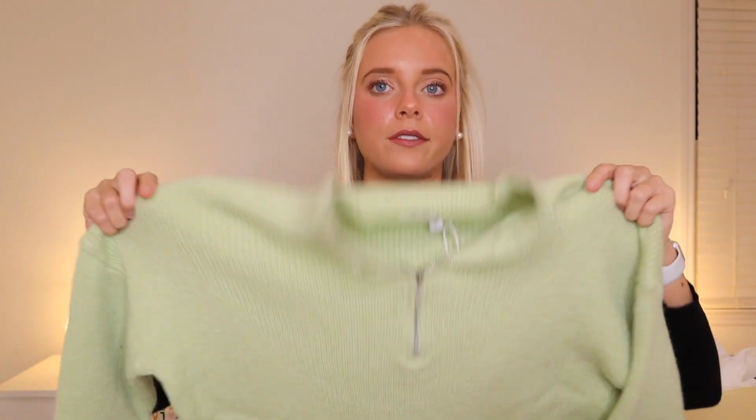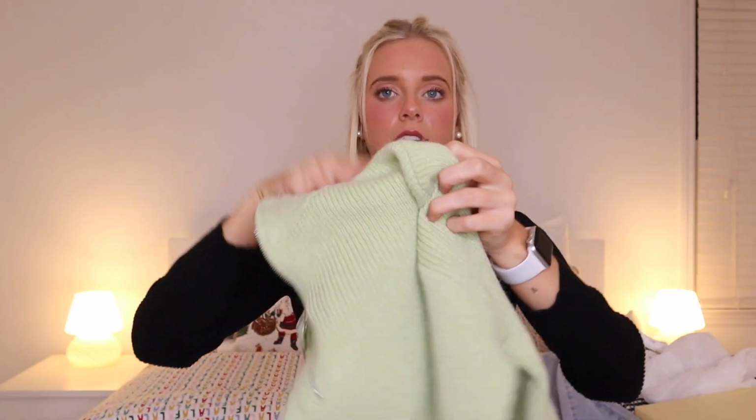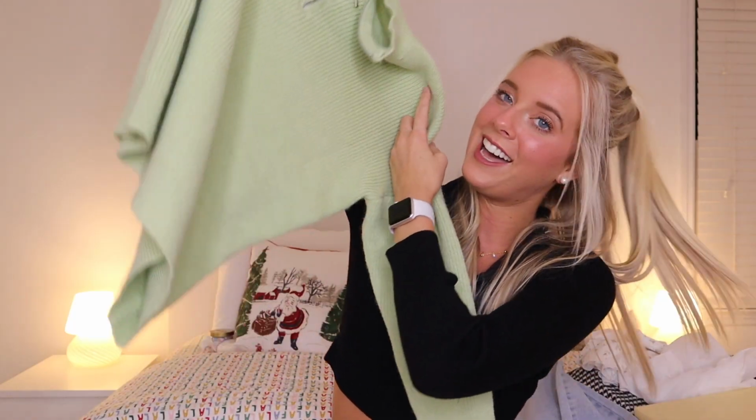It's so comfy. I was afraid that it was gonna be itchy because it's like sweater material, but it's not, thank God. And yeah, I love it. Has a little zipper in the front. It's just a little basic pullover, sweater, jumper, whatever you want to call it. I love. So cute.